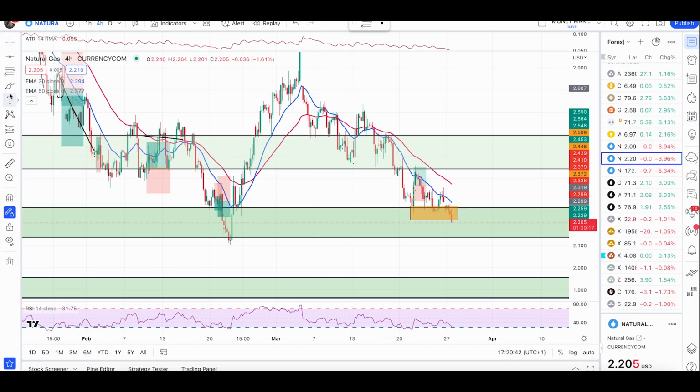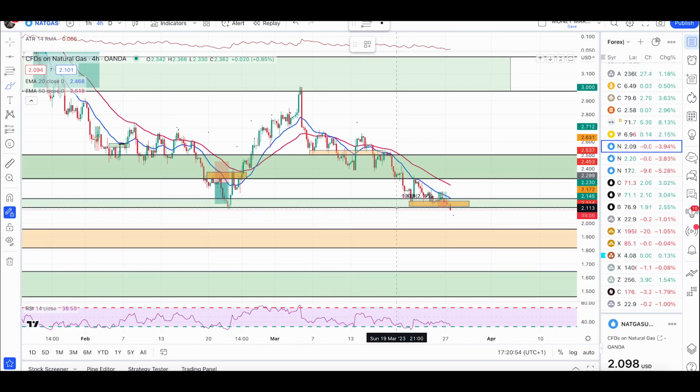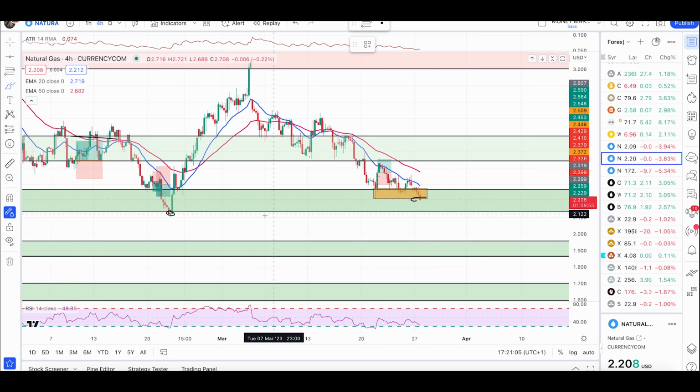Here on currency.com, as you can see, the price is a bit different than Oanda. The previous low is quite below this point, and here on Oanda, just in case you are confused, the price has already broken below this low, and I still need to see two red candles again. So that is why I just want to give you a heads up here. If we have a break and close here, I won't be looking at this low. In this case, I'll be looking at this low.